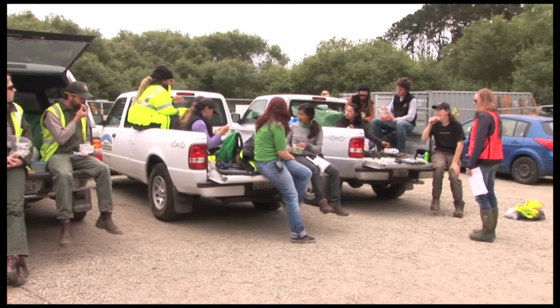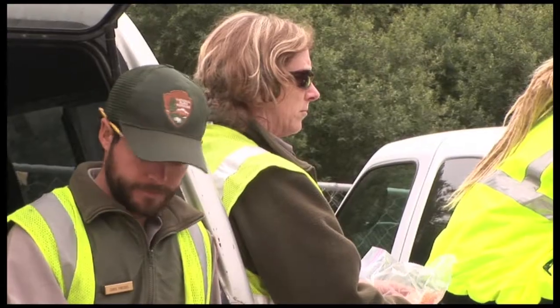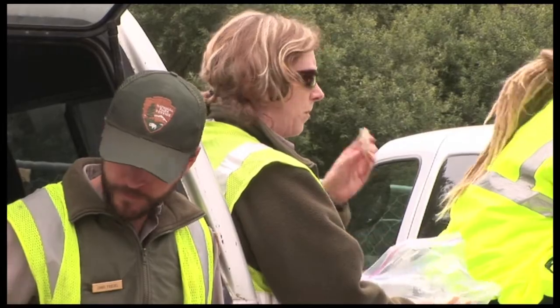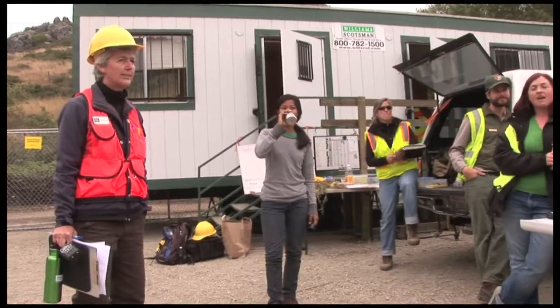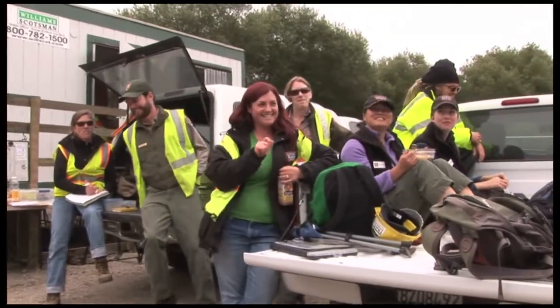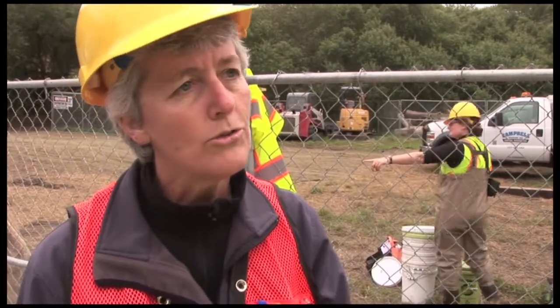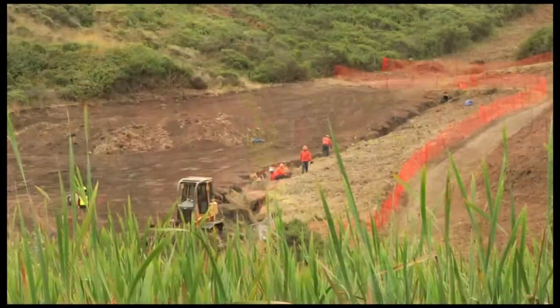Meanwhile, back at the rough and ready on-site headquarters for the restoration effort, Park Service and Parks Conservancy staff are eating lunch and getting important updates, including this big one from the Conservancy's Sharon Farrell. We're going to repair the erosion gully, and we're going to install all of these new rolling dips to de-water, basically, if you will, that drainage system.